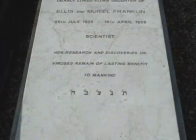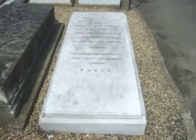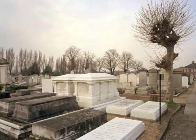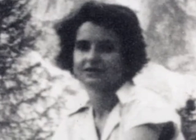In 1938, 16-year-old Franklin left St. Paul's School to join Newnham College, one of the two women's colleges at Cambridge University. Her father, Ellis Franklin, attempted to persuade her to take a more traditional course, but her mother and aunt sided with Rosalind until Ellis agreed. At the university, she majored in physical chemistry.